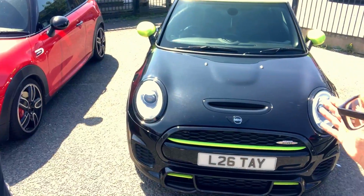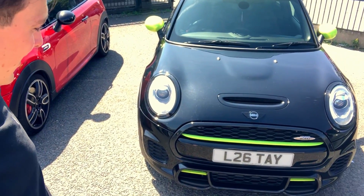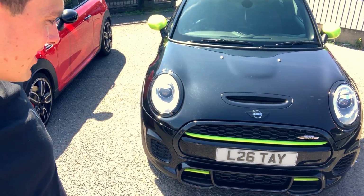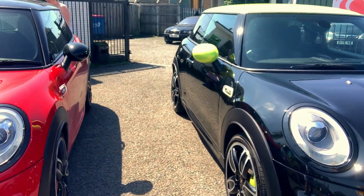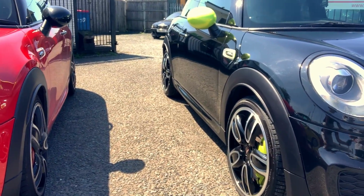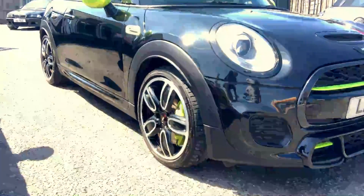We've got a set of wheels which are in the pipeline at the minute, so stay tuned for them on the Mini Bitz channel. We're just about to do them. We're going to ditch the run flats and make it handle a little bit better, and then look at doing some suspension mods on it. I've not quite decided yet whether to go full coilovers or just springs, but we're going to do a bit of research on that one.